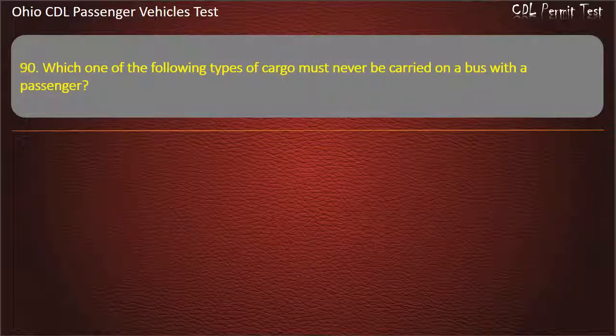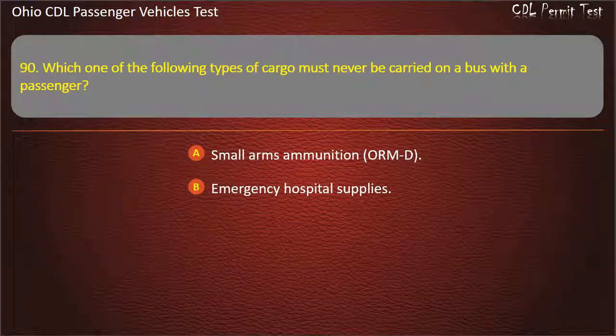Question 90. Which one of the following types of cargo must never be carried on a bus with the passenger? Small arms ammunition, ORMT. Emergency hospital supplies. Emergency drug shipments. Tear gas. Answer. Tear gas.